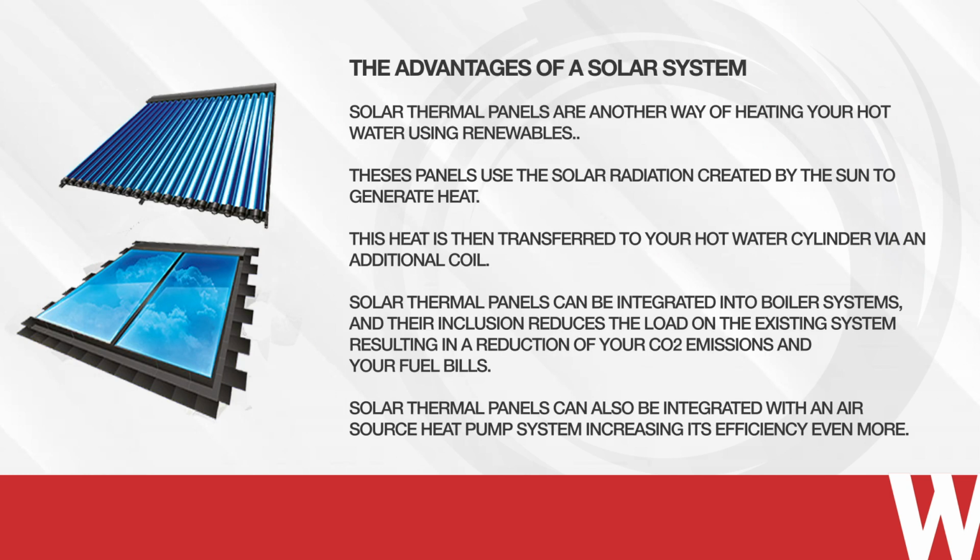Solar thermal panels are another way of heating your hot water using renewables. These panels use the solar radiation created by the sun to generate heat. This heat is then transferred to your hot water cylinder via an additional coil. Solar thermal panels can be integrated into boiler systems, and their inclusion reduces the load on the existing system, resulting in a reduction of your CO2 emissions and your fuel bills. Solar thermal panels can also be integrated with an air source heat pump system, increasing its efficiency even more.